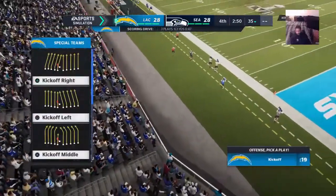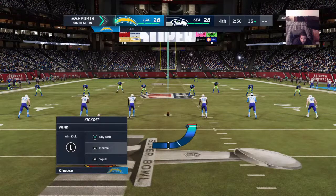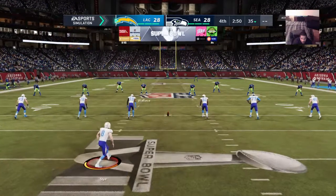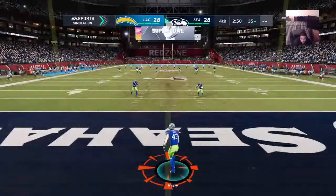The nose for the end zone. 3rd time today. I think he deserves a tip of the cap. Don't forget the extra point. It's up and good. So right back to square one. Tied at 28 as he kicks it away.